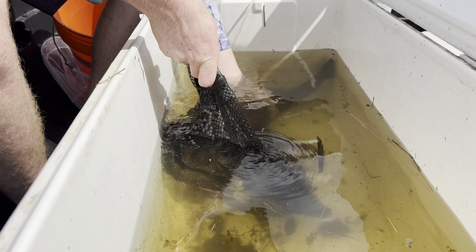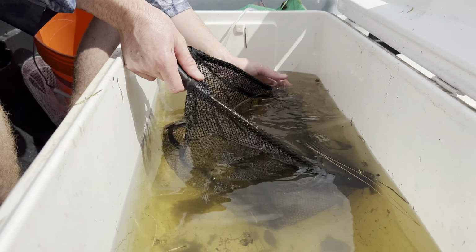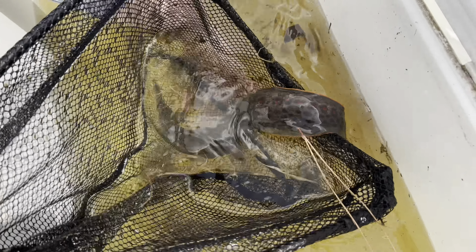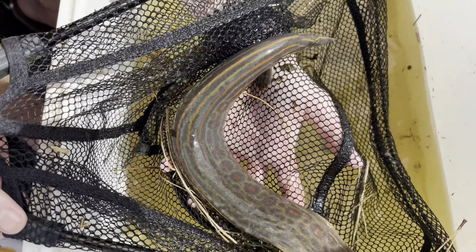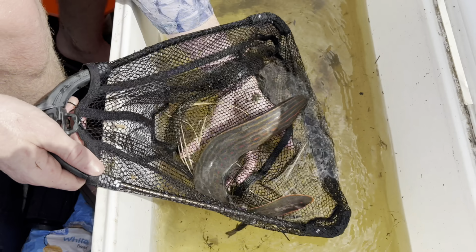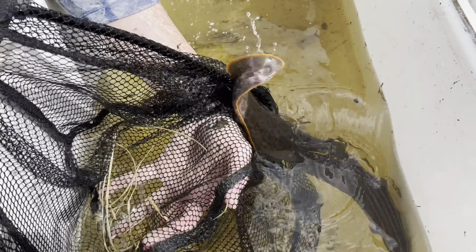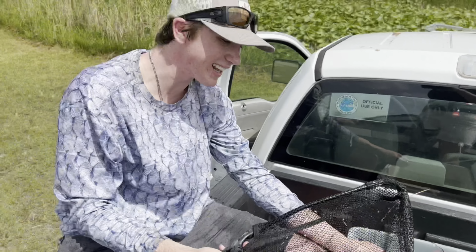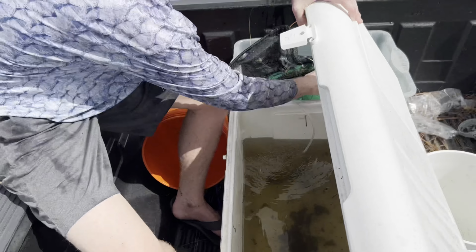Every time I catch something like this, it's very hard to show you guys. And you're always like, oh, we want to see the fish better. But it's really hard because, oh my gosh, look at him. I just want to let you guys see him really good. Look at those colors. Wow. Oh my gosh. Look at the dots on him. I'm freaking out right now. I'm so happy. We're closing you off, buddy. We're going to bring you home.